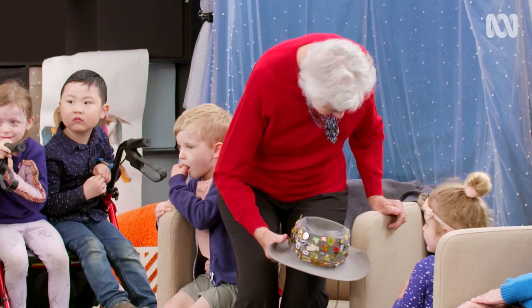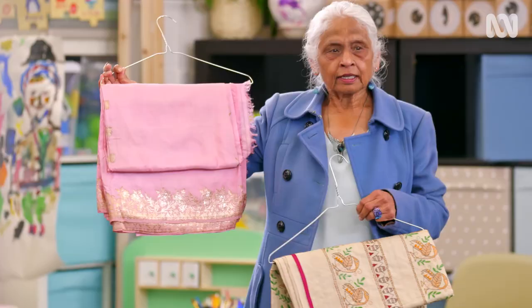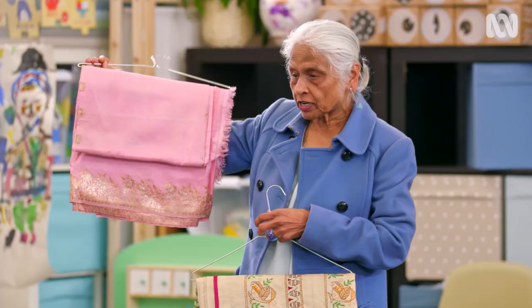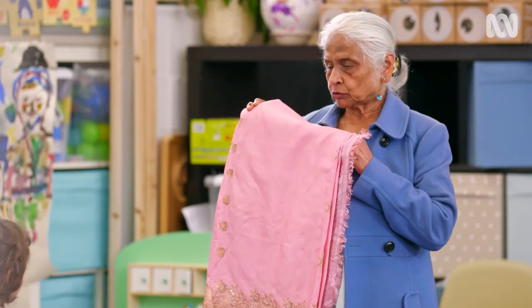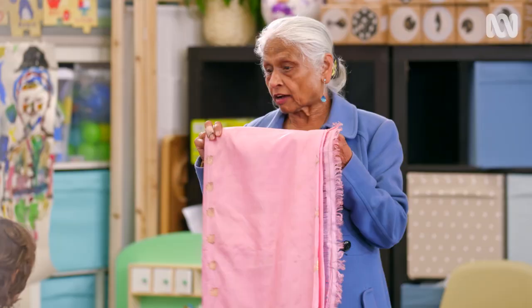I see a rainbow. Let's get Ash to come on down. This is called a sari. Women who live in a country called India wear this. And this sari is very special because the thread that is there is gold and silver. And this one is, I would say, 100 years old because I've had it for 50 and my mother had it before I did. So it's very special to me. It's beautiful, isn't it? It is beautiful.